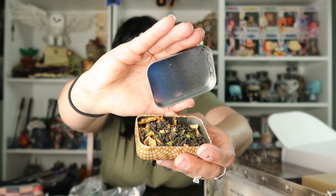I love the packaging. I think the little tin box it came in is super, super cute. Okay, let's see. Oh, it smells so good. Oh, it is actually tea. This is so cool. I really love all the functional items. I have a mess right now with all the tea that kind of spilled on my table. But let me show you close-ups of everything so far.